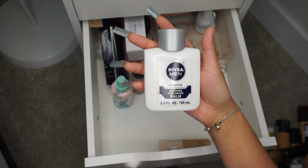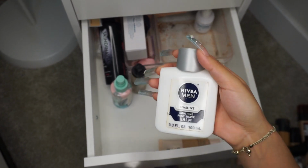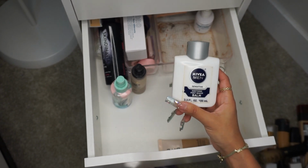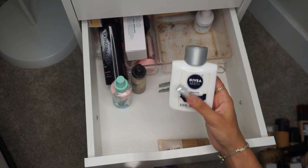This is my Nivea Men Sensitive Soothing Post Shave Balm. I don't know if y'all remember Nikki Tutorials. She would use this as her primer, and I was doing that for a really long time until I started using my Milk Makeup Hydra Grip primer. But this is an oldie and still a goodie, so I'm gonna keep this.